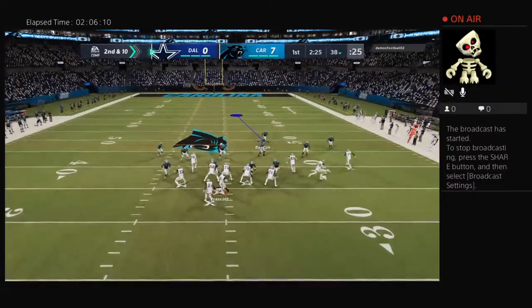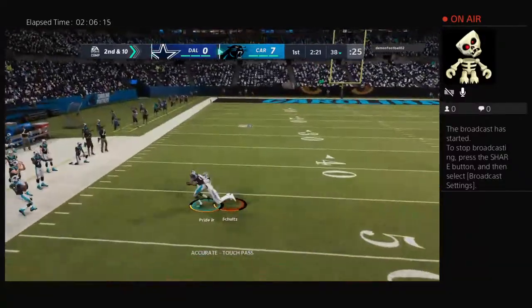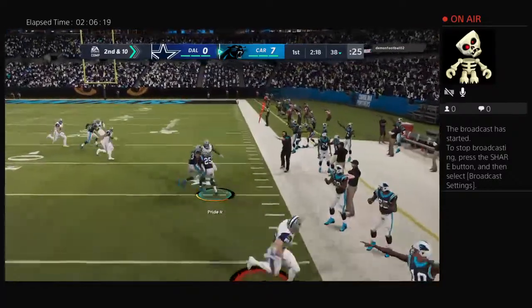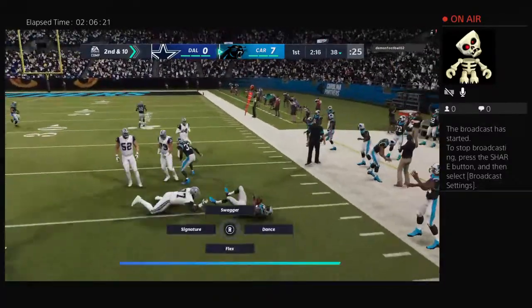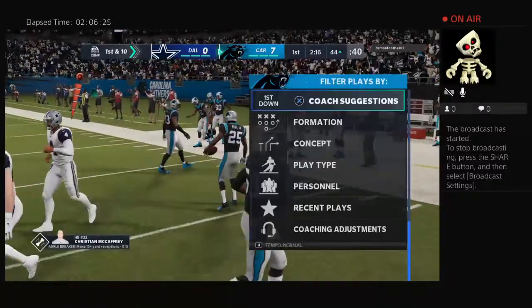Because a lot of teams no longer have a free safety, strong safety designation. They just have safety. A battle for it, and it's intercepted. Picked off by Troy Crowley. And the return comes to a halt right at the 44-yard line.